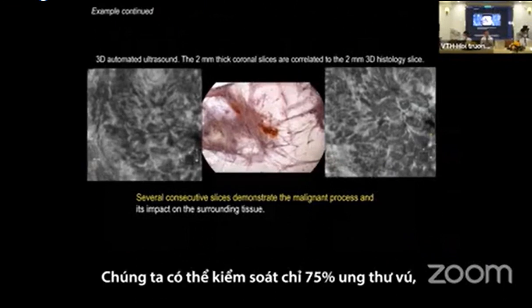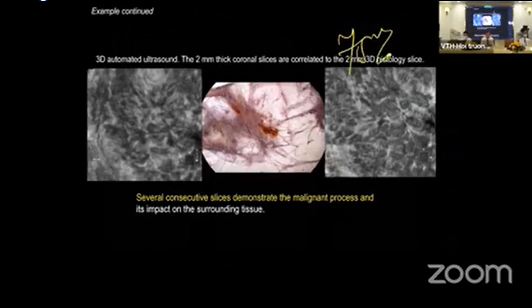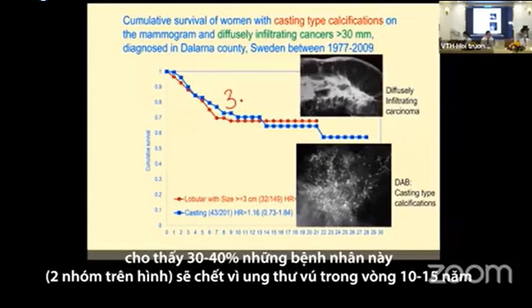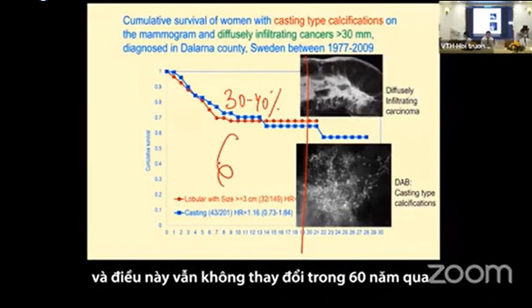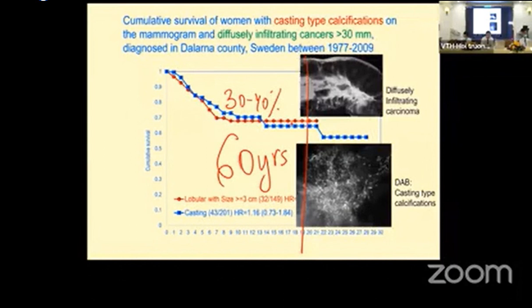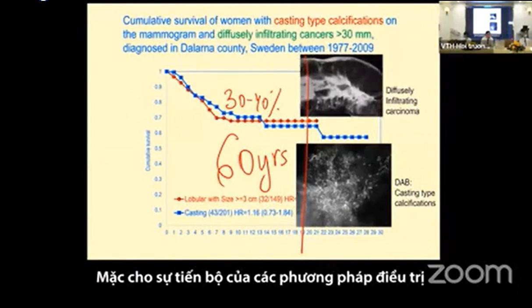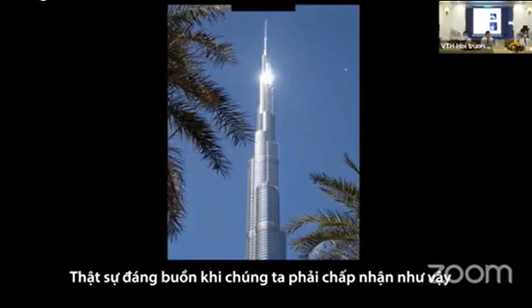Yes, we can control 75% of all breast cancers, not 25. These curves show that 30 to 40% of these patients are going to die from breast cancer within 10, 15 years. And in the past 60 years, these curves didn't change at all. Despite the development of breast cancer screening, despite the development of new therapeutic regimens. Sad story, but we have to live with it.